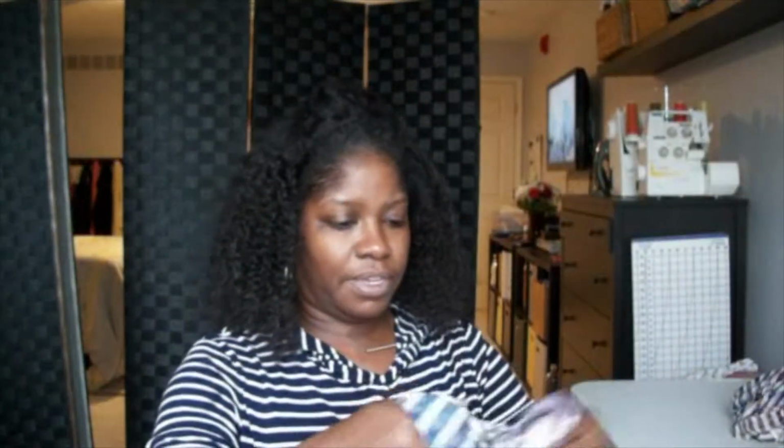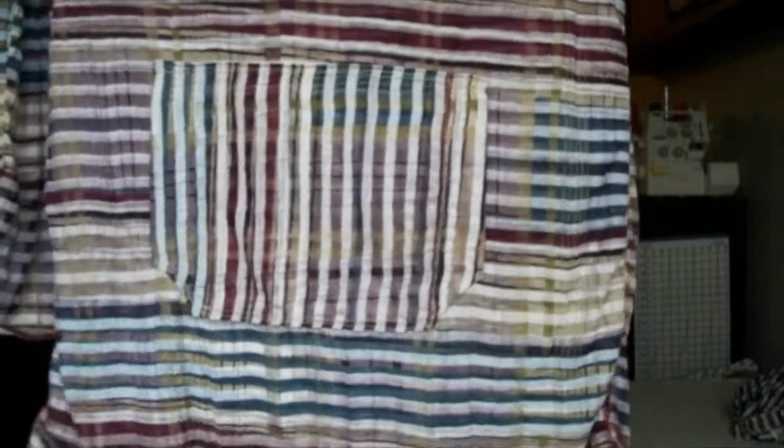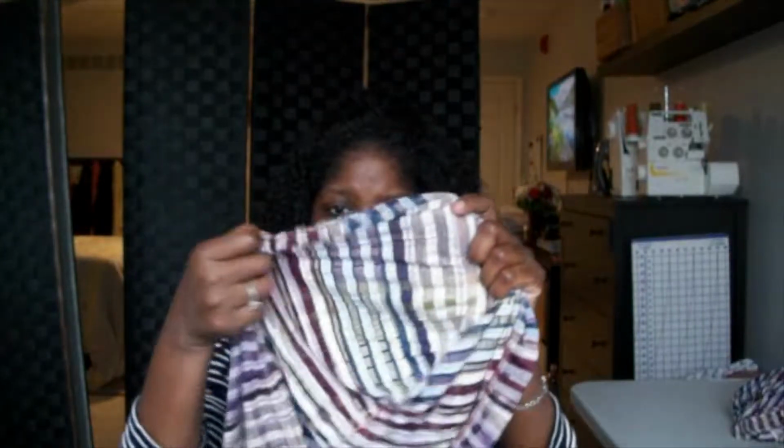I just made another one out of this fabric in my stash. I bought that salmon colored fabric from the discount fabric outlet, and I also bought this from the discount fabric outlet, and I've had it for a while. I was just trying to decide what I wanted to do with it. Once again, stripes. This one, it's actually really thin. That salmon color is a thin knit too, and this one is really thin too. You can literally see through it.